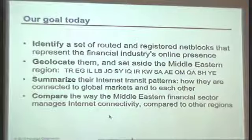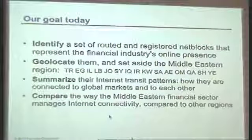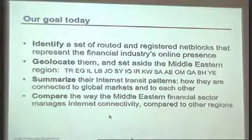Today, in the time we have, I'm going to go over more or less the initial version of this project. The goal, as I said, was to identify all of the IP address space that financial institutions use, and to set aside the slice of that global space that belongs to the Middle East. It's always hard to say what the Middle East is; it's different every time we come here. Today this goes up as far as Turkey, not including a lot of the Maghreb, but basically the countries you see here. We wanted to summarize how the financial industry is buying internet services right now, how they connect to each other and to global markets. Then hopefully we can figure out how the Middle Eastern financial sector is different from everybody else, if in fact it is.